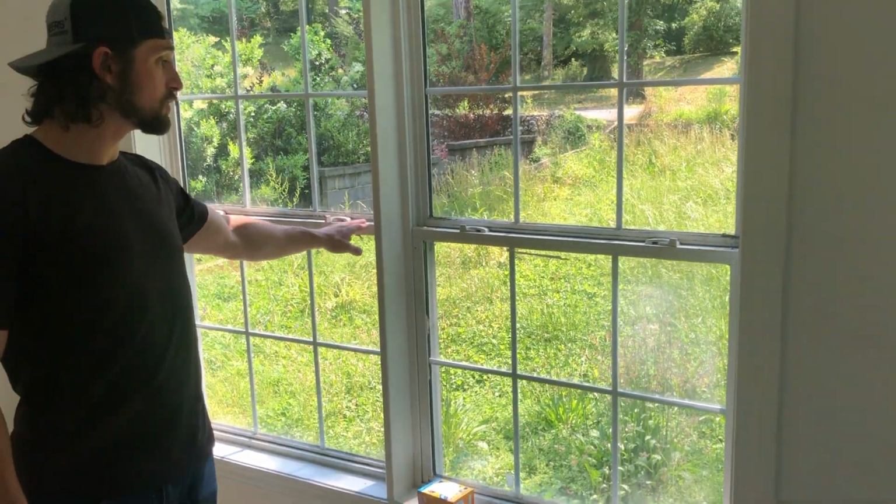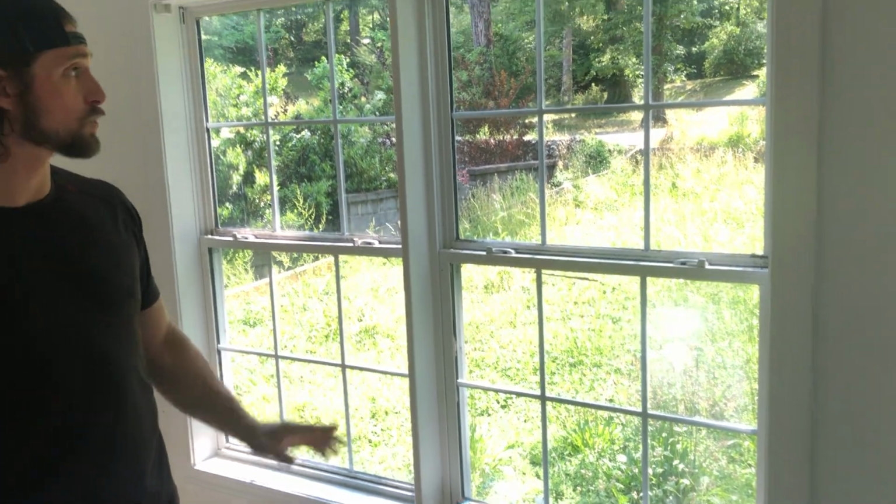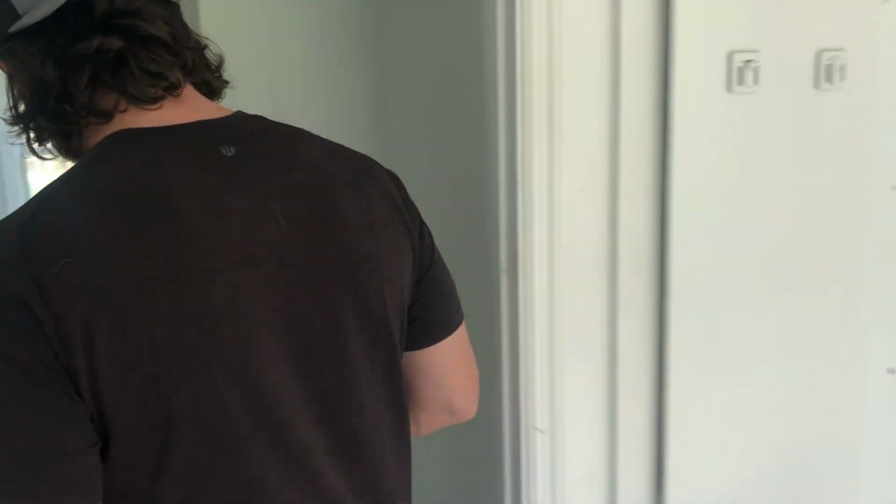Windows are fairly new. We'll clean those up. They're aluminum windows, they're nice windows. They're all functioning. We did a function check on the windows when we came in. They look good, and it's a nice little bedroom. A lot of natural light here, guys. Really nice, decent sized bedroom, and will be nice for somebody to live in.